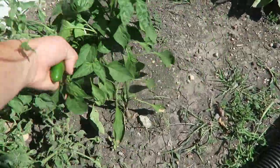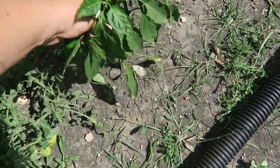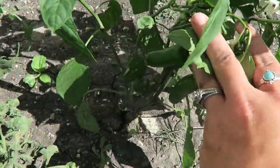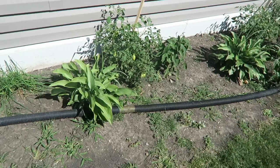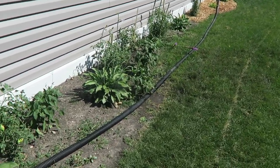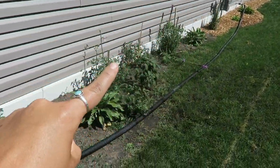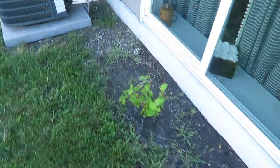This is another jalapeno plant that I planted too close. It's got a couple jalapenos on it right now, I think. Yep, one right there. So everything's looking pretty decent. I just need to carry the mulch down here and then get the curbing in. Around here, this is another area that we're gonna be curbing out.